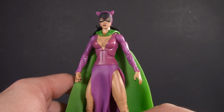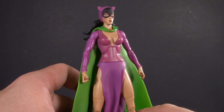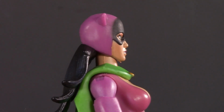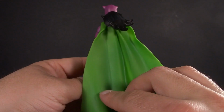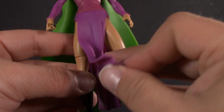Unfortunately, I'm not as well versed on female DC Universe Classics figures to know where all these different parts came from. Obviously the head's new and it's pretty par for the course. For whatever reason, everybody in that line is notoriously flat-faced. That said, the cape is also new and is a very striking green. I'm also assuming that the skirt's new.